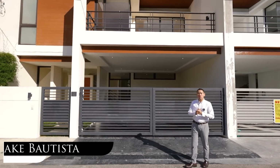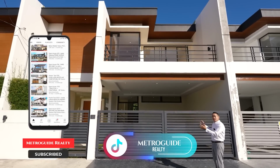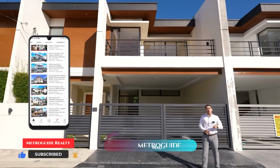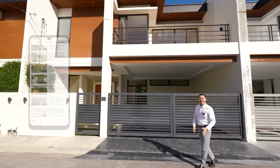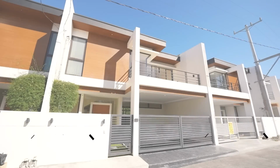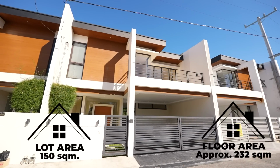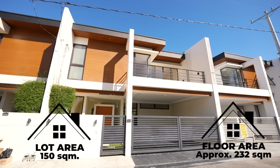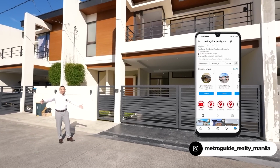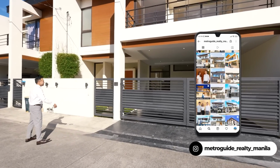Today, we're taking a look at a well-built, three-bedroom, quality townhome development for sale located here in BF Homes, Paranaque City. So this property has a sizable lot of 150 square meters and a total floor area of approximately 232 square meters. It's also located on a wide street and a secure area. Come on, let's go!